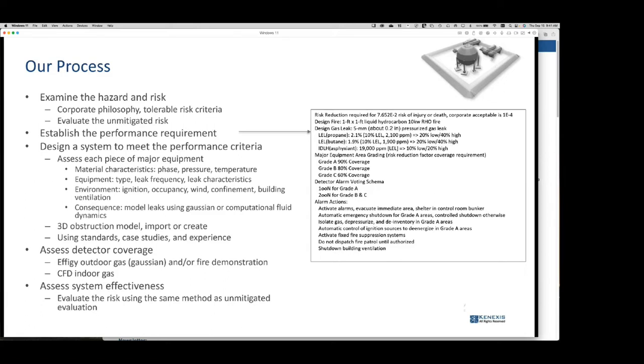What phase is it in? What pressure is it under? What temperature is it at? Because when you have that leak, when it comes out of there, the temperature, the pressure, the phase, all of that is going to affect how that leak behaves.